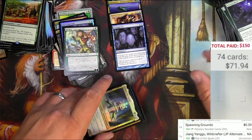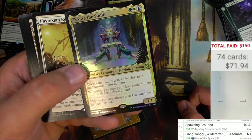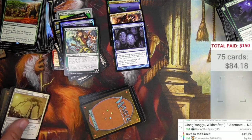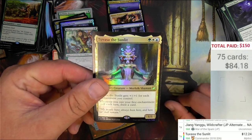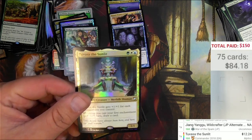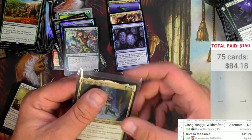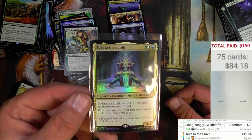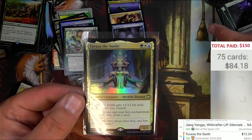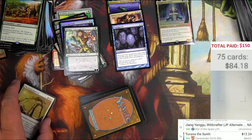Okay, weird. So, Tuvasa the Sunlit, Commander 2018. I believe that was the commander that came with that deck. Wow, that's pretty good, 12.24 for Tuvasa. This came with the, oh gosh, it was the Planeswalker with the mask. I forget her name, but actually, I have this deck. But this is one of the alternate commanders. Gets one for each enchantment you control. Whenever you cast your first enchantment spell each turn, draw a card. So this would be a great alternate commander for a Bant enchantments deck. So there's a nice little hit there. Kind of the best card we found so far.